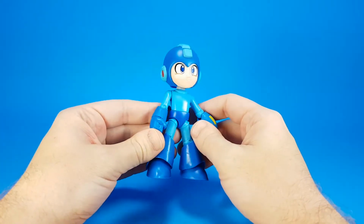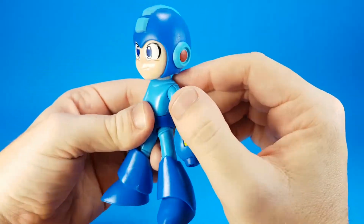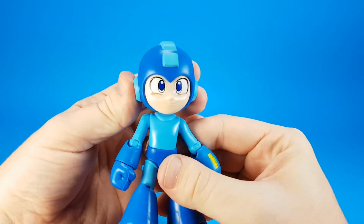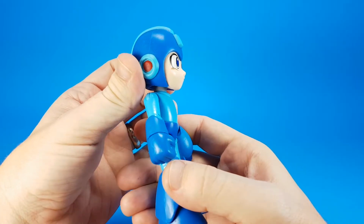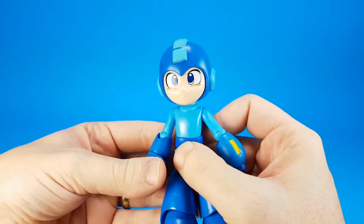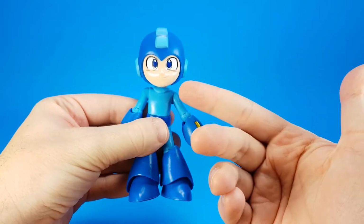Paint job's not bad. A couple little spots on the Mega Buster are a little bit off, and the red around his ears isn't exactly round. But for the most part, there's not a lot of bleed. They're very crisp edges, especially between the blue and the light blue. So I appreciate that. The face, it's not the best face, but it's not bad. I can live with the face.